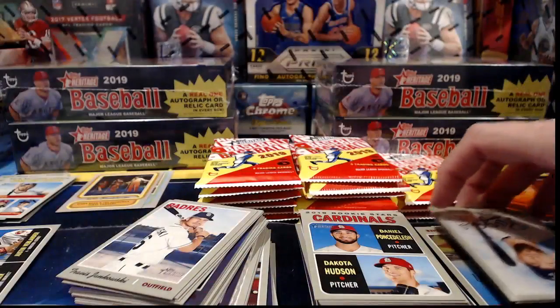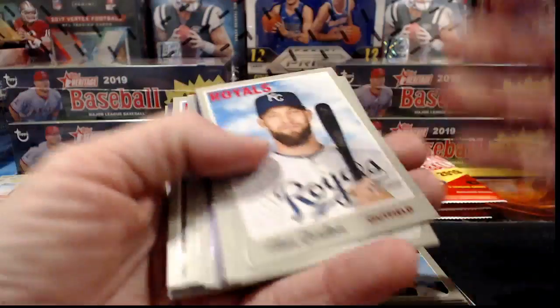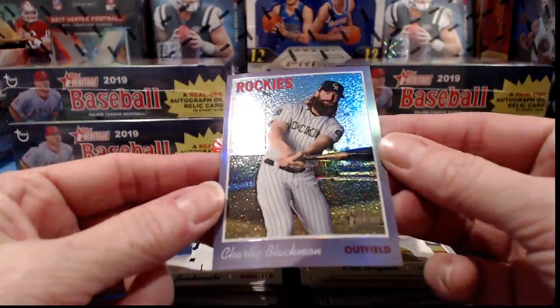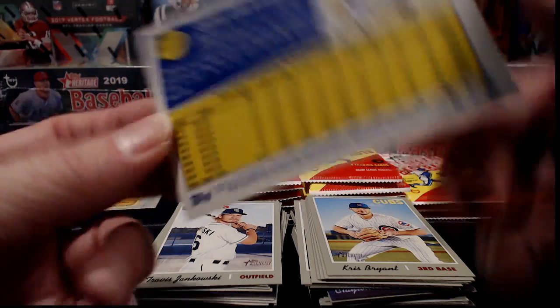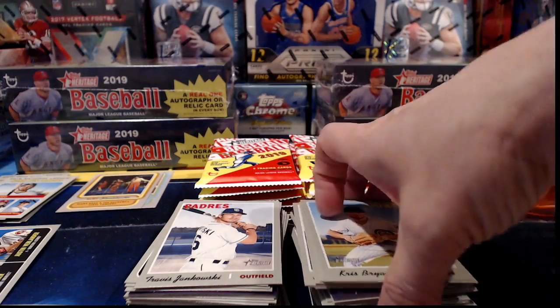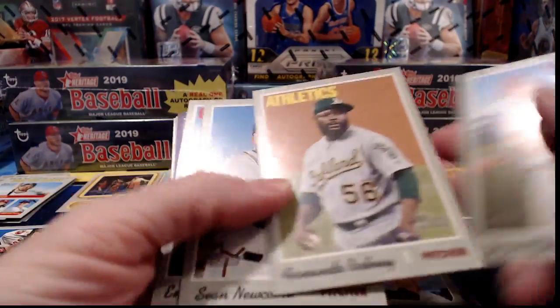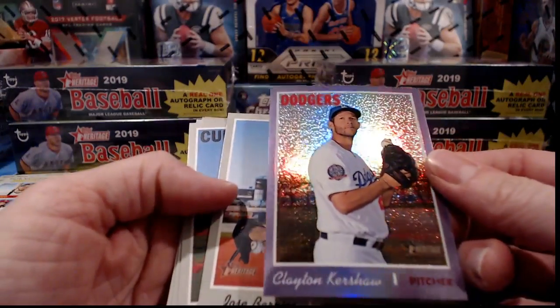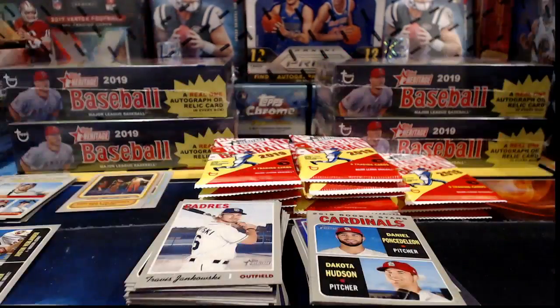Uh-oh, I did set that whole stack down upside down. Dang it. All right, well, let's stop and look at these anyway. We'll see what we've got up to here. And this is a chrome parallel for Charlie Blackmon and the Rockies. I guess we're probably in our hot box, because you notice the purple border, but yet unnumbered. That's typically indicative of the hot box, which it's going to be because there's another one right behind it, Clayton Kershaw for the Dodgers. So that means we're going to be finding one of those per pack, I believe. One chrome with purple border.